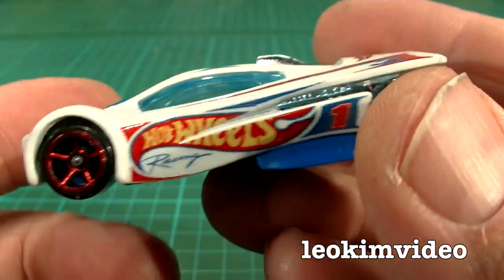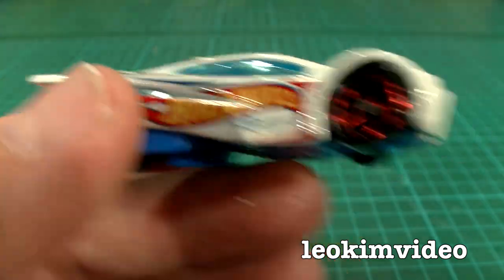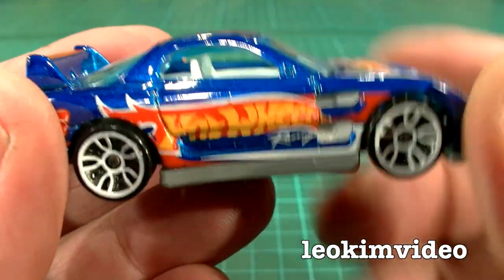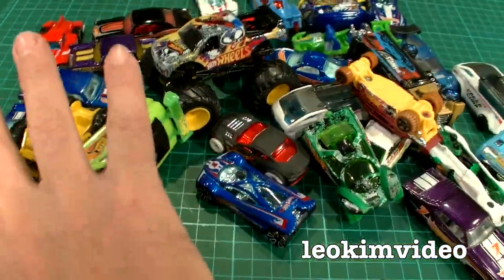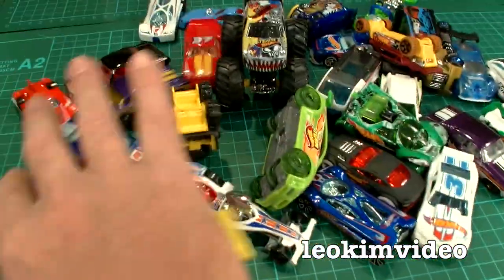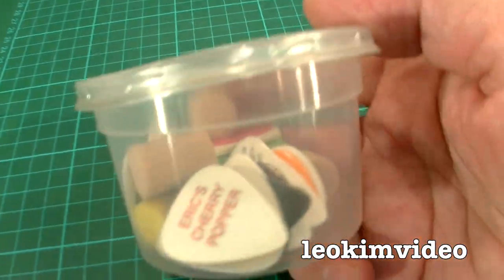I think I probably better stop here because I think you've got the idea of what I'm trying to show, the fact that I'm focusing on this here, Hot Wheels. Let's push the Hot Wheels vehicles to the side. Better put them back in my son's toy box. And we'll take a look at some guitar picks next.